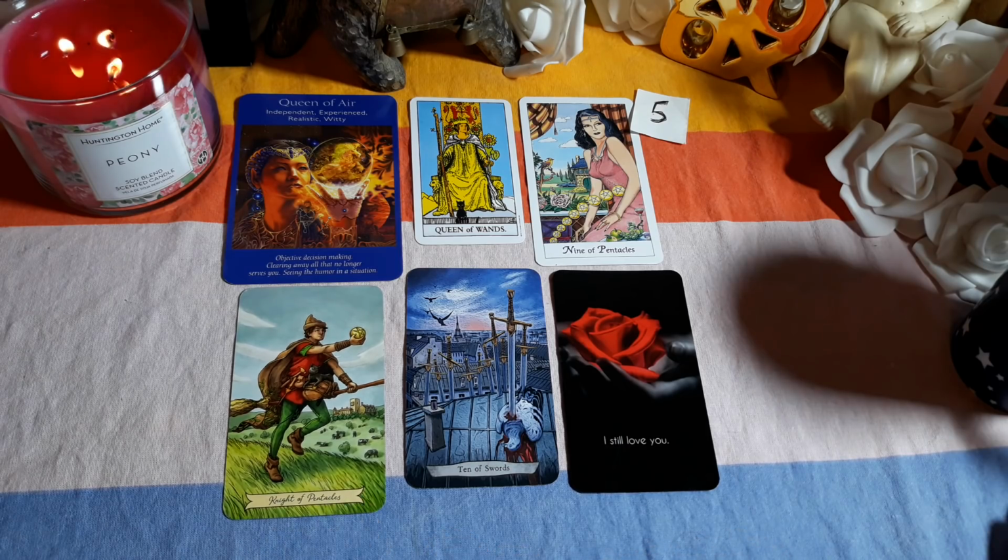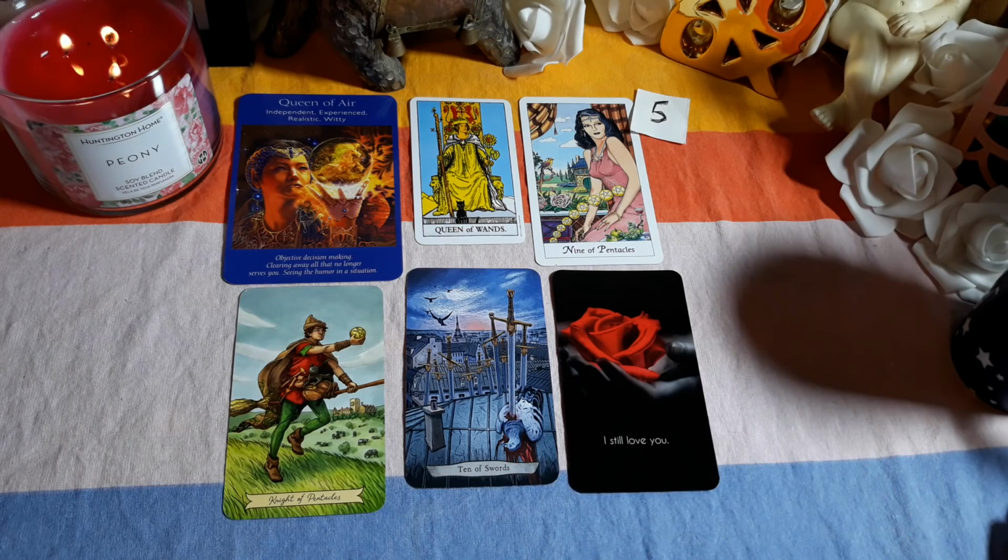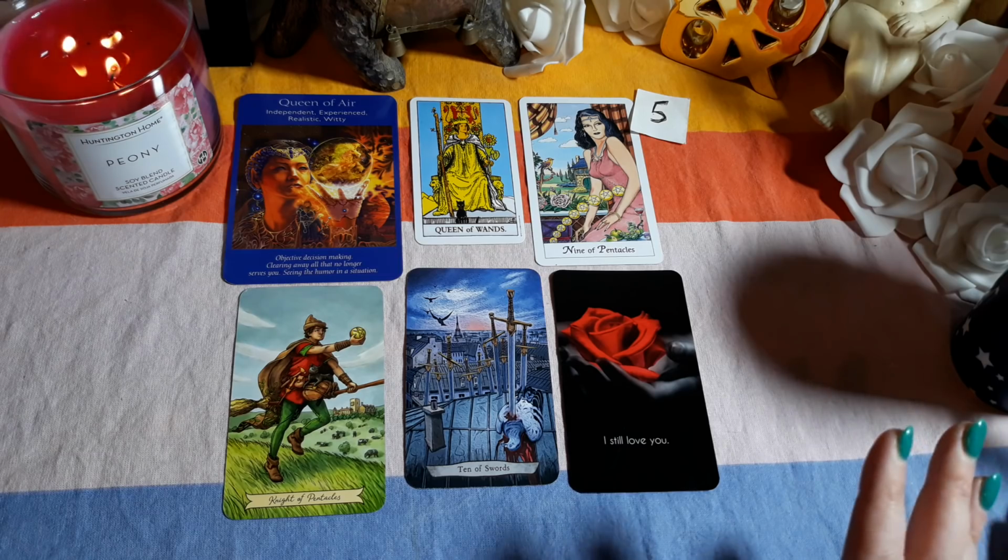But with the Nine of Pentacles and I still love you, it's like they still, even if they've been dating other people, I feel like this person also tends to be attracted to very independent type partners. Partners who really are very freedom oriented, who like to do their own thing. They do not like grade A clingers, that's for sure.